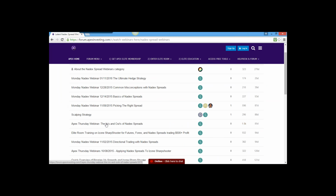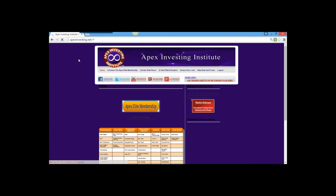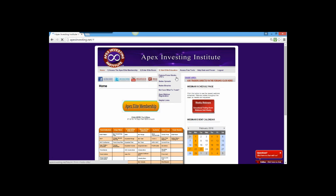That'll really give you a good idea about spreads. And then after you watch that, go on over here to another tab and watch this IZONE Sharpshooter course. And then you can find other videos about how spreads fit into IZONE Sharpshooter. And then you can go to another tab if you want to understand the scanner. It's great information, but it's all over the place.